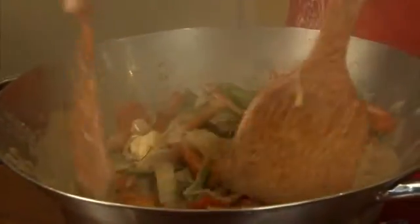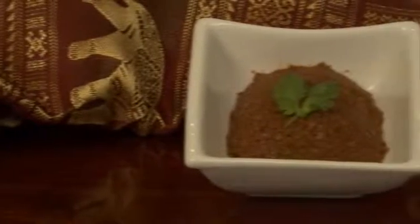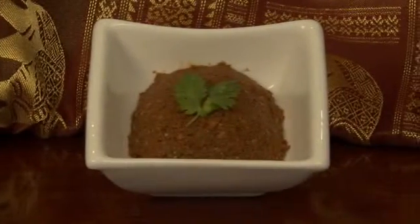To create authentic tasting Thai curries, first you need to create a fresh curry paste to use as your flavour base in your curry dishes. We are going to show you the secret of an authentic red curry paste.